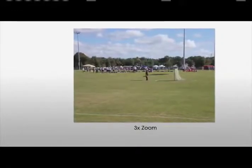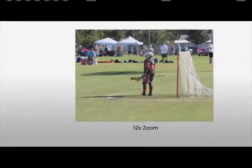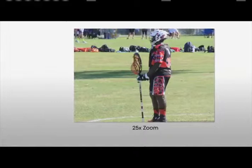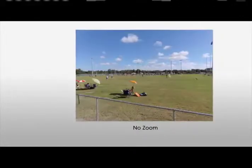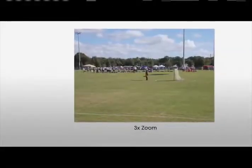Now look at that, on the sports field there. We couldn't even tell what sport was being played initially. We might run this video twice in a row if we can. By the time you get 25 times closer, you can see this is a lacrosse game. That's a guy you're not gonna want to mess with. He's got on a red uniform. He's the goalie. You can see what's happening.